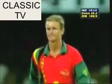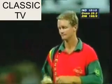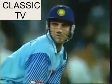Here's another look at that six. Way over the top and ended up landing on the roof. And oops, just rolled over the back, and I think that's the end of that ball. So Sourav Ganguly on 46.